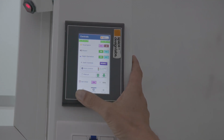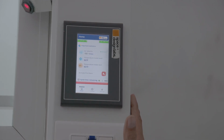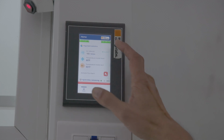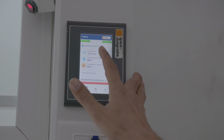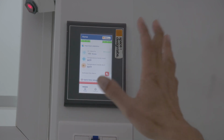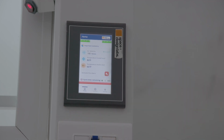And the final one is your home menu, which is basically similar to the lock screen on a phone. Whenever it is running, after a certain time, which can also be set in the menu, it will show you all the readings: air velocity, temperature inside the hood, temperature inside the duct. Whenever these are calibrated, it will show you all the readings on the home screen, and apart from that, the cycle time remaining which you have set in the previous menu will be shown decreasing by the minute, and once it is over it will give you an indication. These are all three menus, and all are settable.